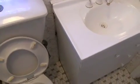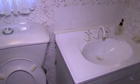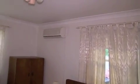No extraction fan fitted to the ceiling or the wall of the ensuite. Just no tiling in behind the vanity unit or under the vanity unit, so you do have some gaps to the wall details in those areas. Master bedroom also has a split air conditioning unit to the western side.